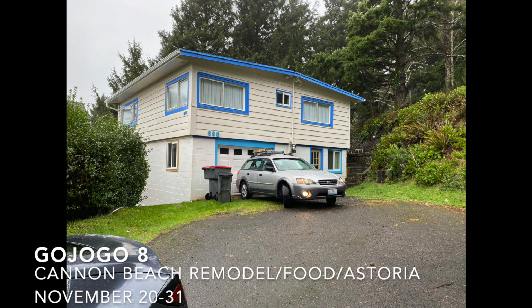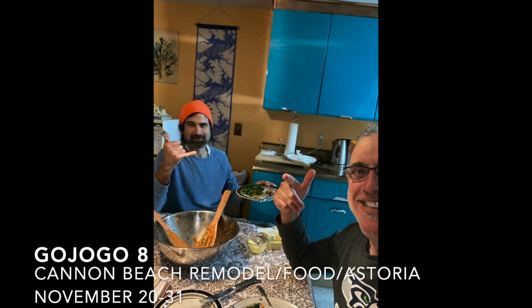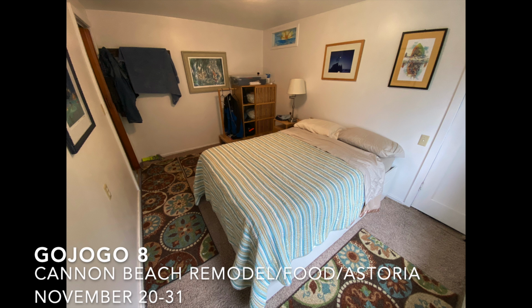So when I left Portland, I arrived here at Cannon Beach and found my brother at this cabin about ready to start a remodeling project. We had a quick snack in the kitchen, and then I moved into the room. This is the bedroom that I stayed in, and the bed and cabinet were from IKEA, so we assembled these for the client on the second day here.